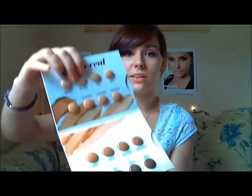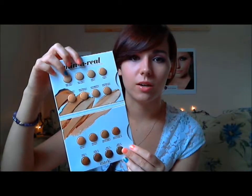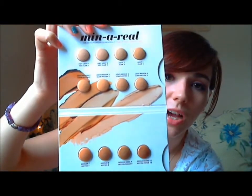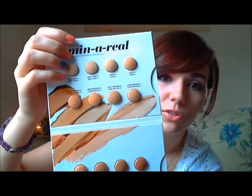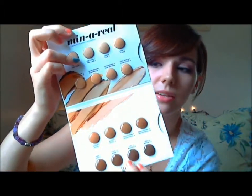Lately, especially on these hot days, we've had 90 to 100 degree weather, so powder has been my best friend. I really like that these become a powder form once they're applied. You can see the variety of colors they have, so many different shades. I really like that.